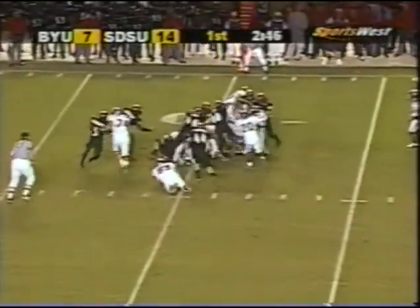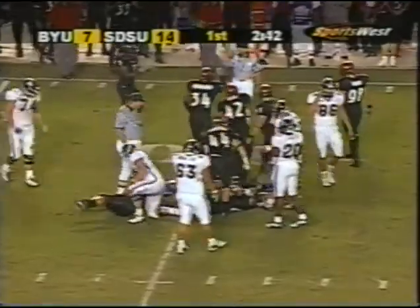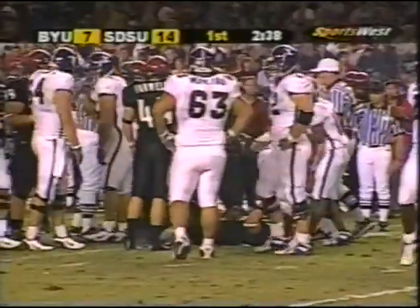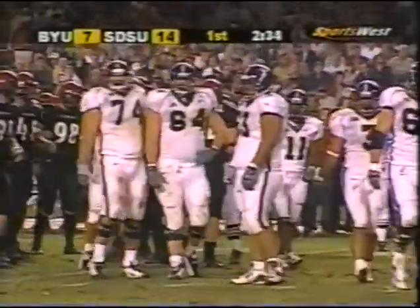Third and one, Fahutahi trying to power forward, and I do not think he got it. We'll have to see where they mark it, but at the moment. And that's interesting because at 6 feet and 234, the sophomore from West Valley City is averaging just less than 2 yards a carry.